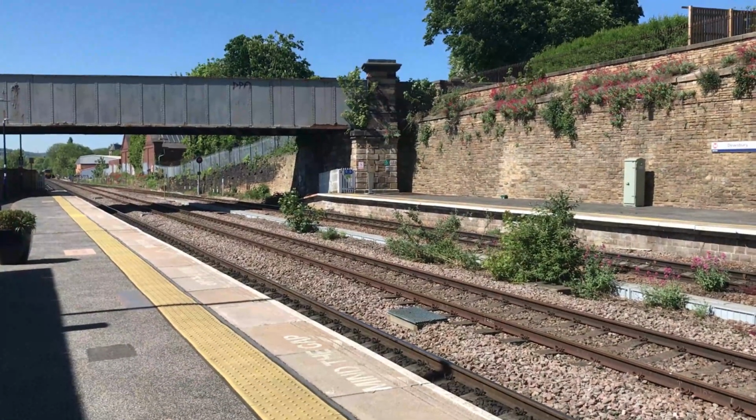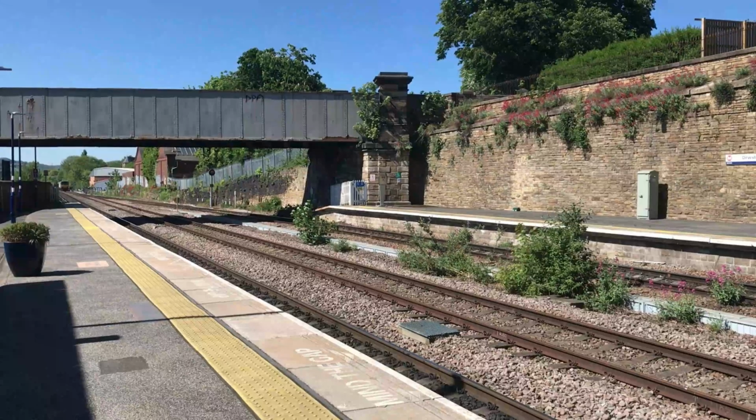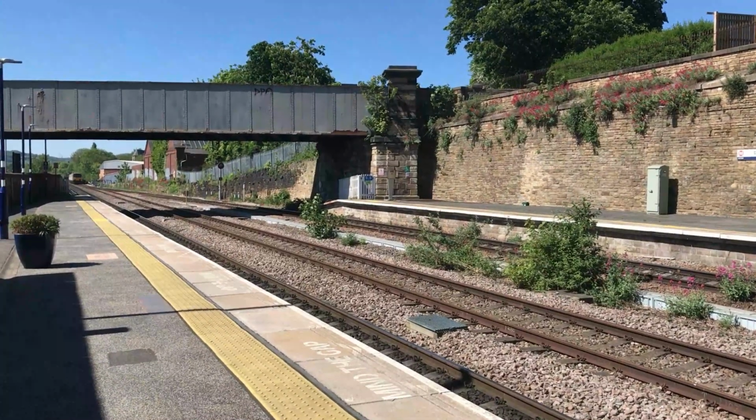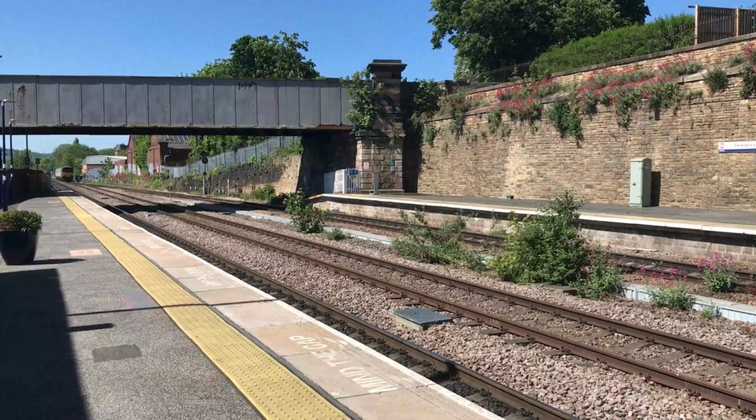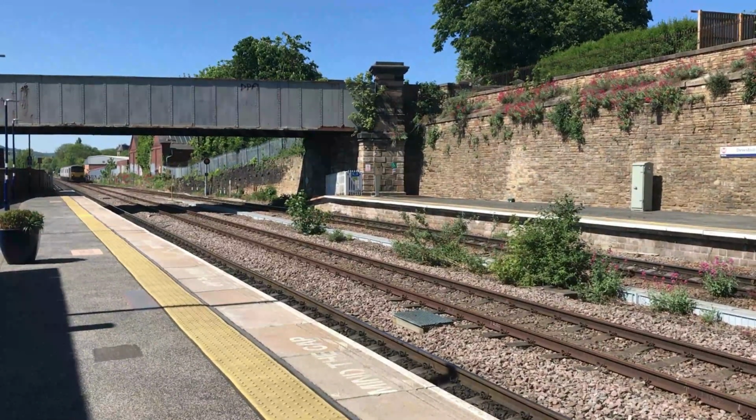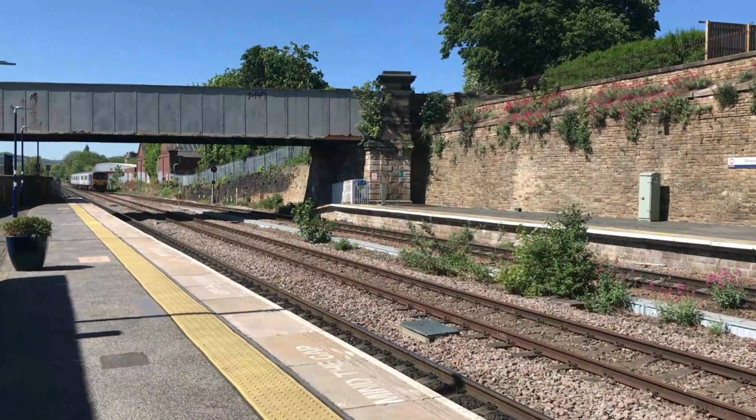Do you remember 150-270 disappearing earlier in the video? Well, here comes a replacement for it in the form of 150-006. Yeah, I know, go figure. It's working the 11:09 Northern service from Huddersfield through to Leeds.